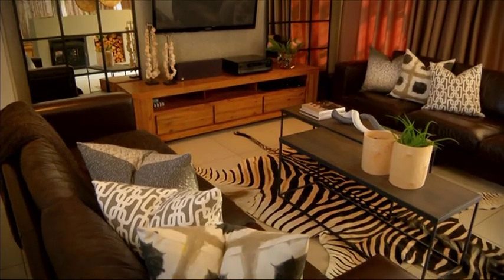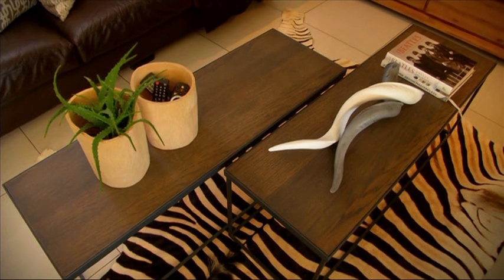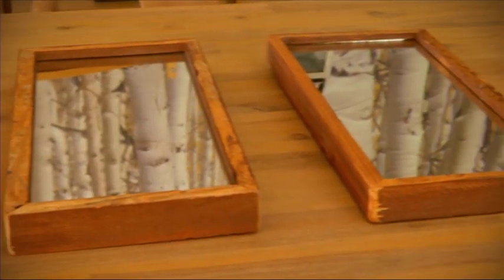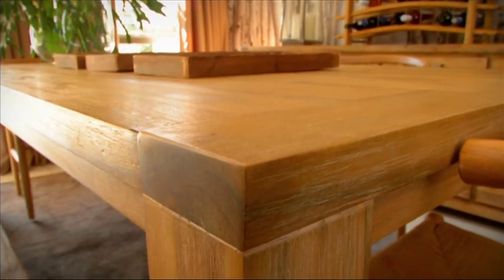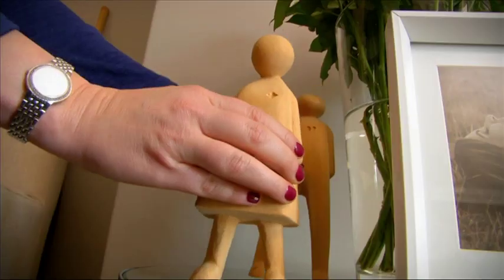The style of this home is urban contemporary, so we've got a bit of, I would say, South African urbanness coming through here that we will see in the wood and the textures. In this specific house, you will see a bit of ethnic, cleaner lines, and all of those fused together, I would call urban contemporary.